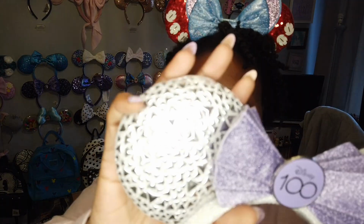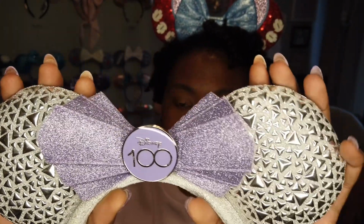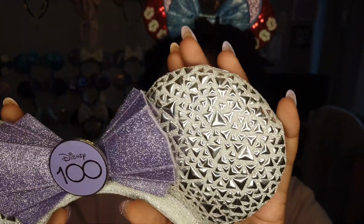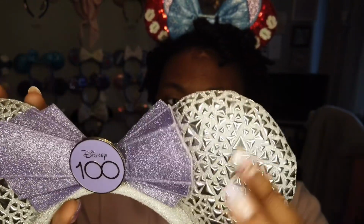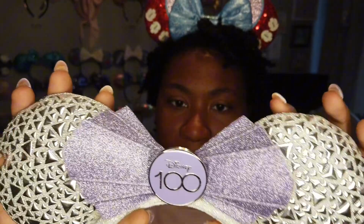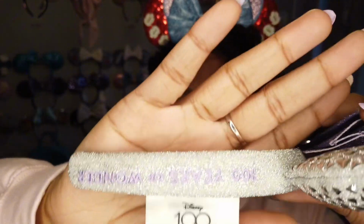Next are the 100th ears. Love these. I wore these ears for the 100th day of school along with my 100th Years of Wonder spirit jersey. They're just so cute, so classic. Definitely giving me Spaceship Earth with the ears. And they have the 100th medallion in the center bow with the 100 Years of Wonder down the headband.